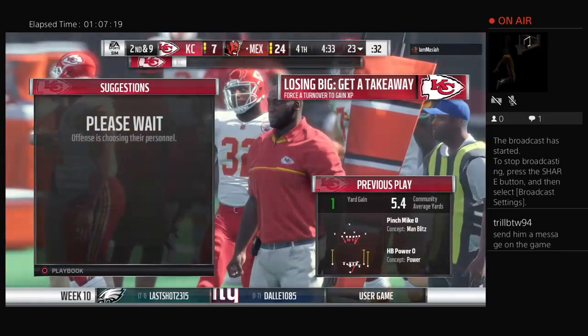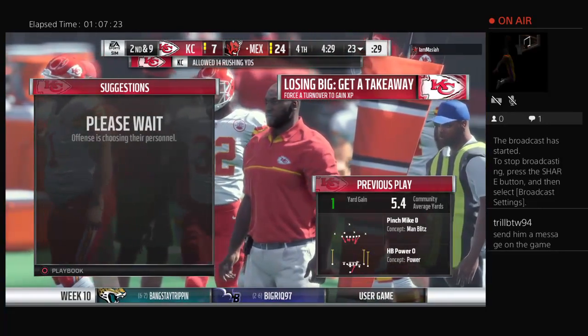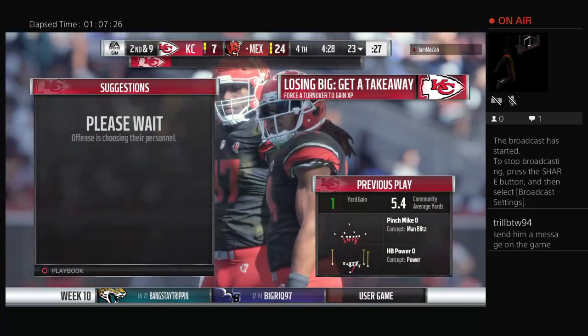Well, Brandon, pace comes into play now because they've got the advantage. They've got the football, but they've got to be very careful about what speed they're going to play.